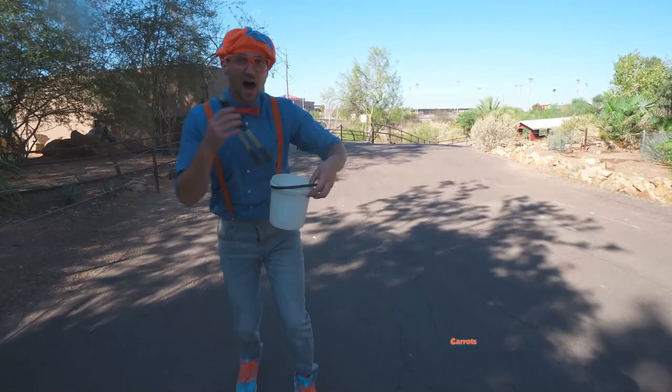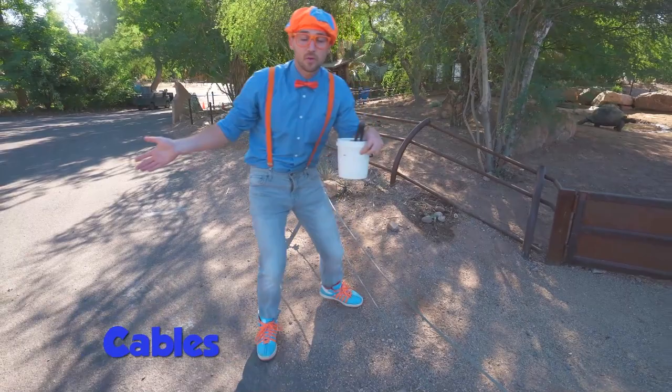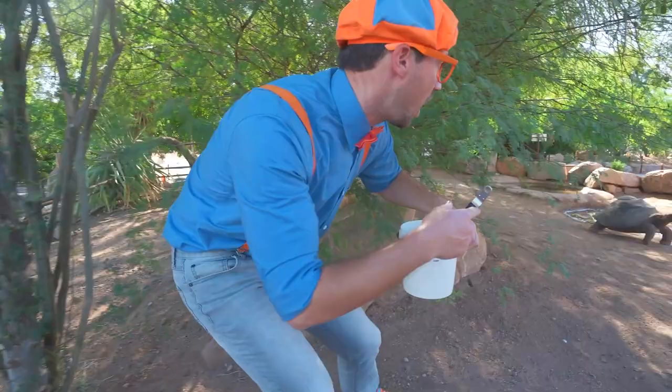I have a pail of carrots and some tongs, and we just got told we need to feed the next animal. Come on! Whoa. Hey, check it out. These are cables that you have to be on this side of, but we just got permission to head inside so we can feed the animals. Let's go! Okay, this is a short barrier. Interesting. That wasn't too hard to get in. Oh! I see the animal, look.